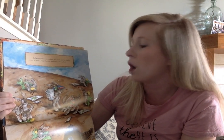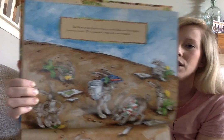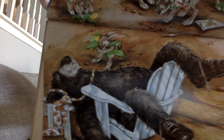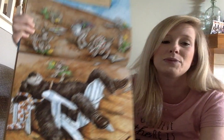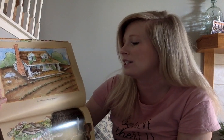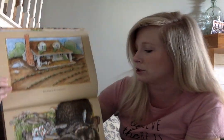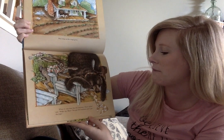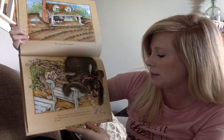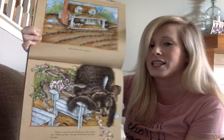They planted, watered, and weeded. They are hard workers, but they're also very smart. So this season, remember, Hare and his family are going to keep what's at the top, and Bear will get what's at the bottom. Bear slept as the crops grew. When it was time for harvest, Hare called out, "Wake up, Bear! You get the bottoms and I get the tops."